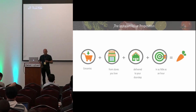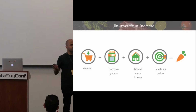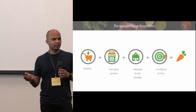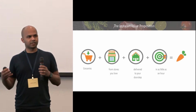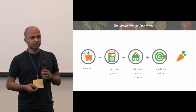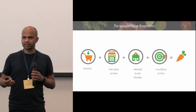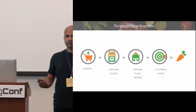Instacart is an on-demand grocery delivery service. Essentially, we don't have warehouses. We deliver from stores that you already know and would otherwise shop from. There's a customer app. You select a store, you add groceries, you place an order, and that could get to your place in as little as an hour. My personal record is 37 minutes.